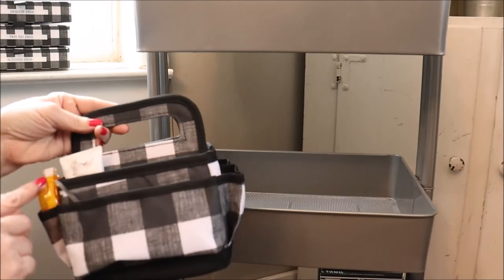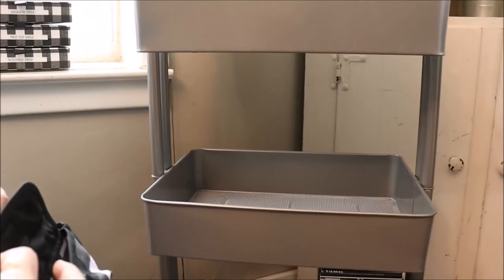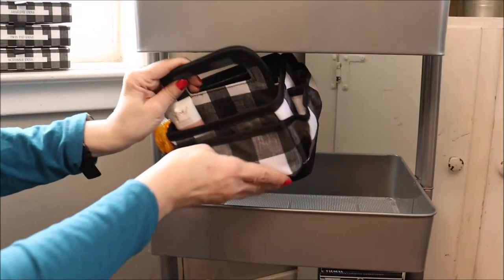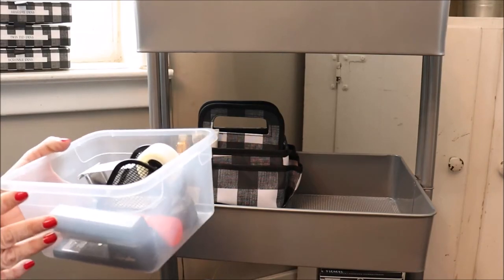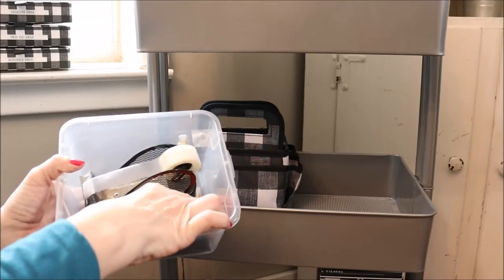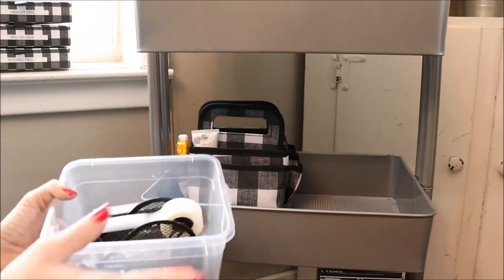But I also have this little caddy here that I got from Hobby Lobby, and I can stuff it with things if I'm going to go work in another room and I don't have to take the whole thing. I can just put a few things in there, whether it be colored pens or pencils or tape or a stapler, whatever I'm using, and I can just carry it into another space and work on it there. And this little bin, I have my tape and stapler and some glue.